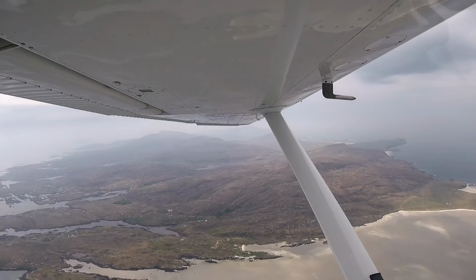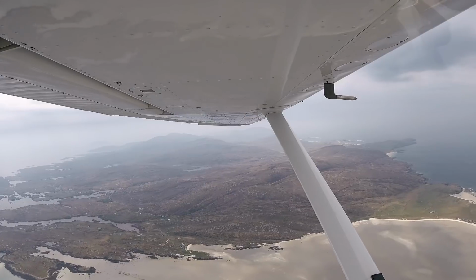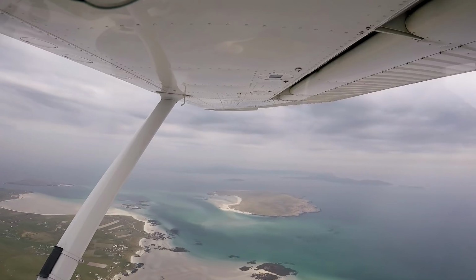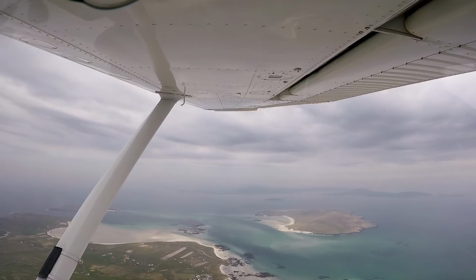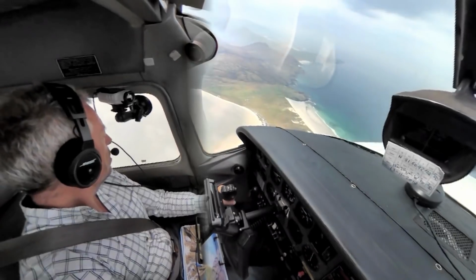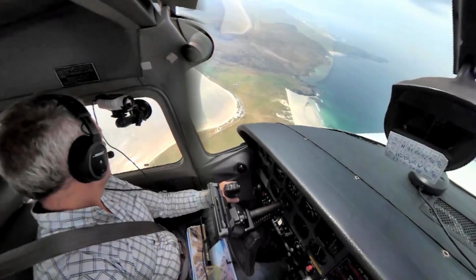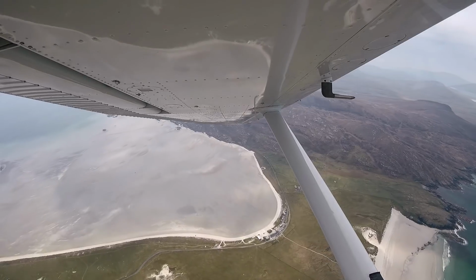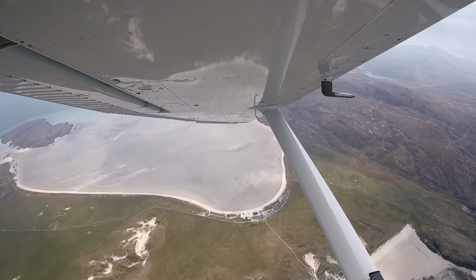We're crosswind as well. Here we are joining overhead at 2,000 feet, which gave me a good opportunity to check out the location of the markers and also get a feel for the wind and any other traffic, which there was none at this time. I think I can see my marker. Yeah, I got it. So I'm referring there to the runway 15 threshold marker, which is very hard to spot from the air.